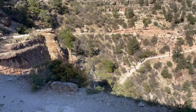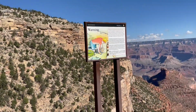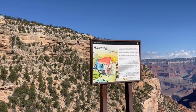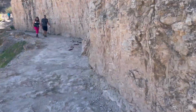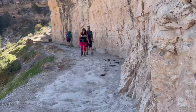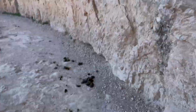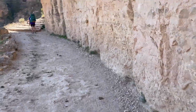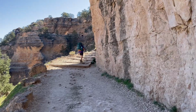All right, we've been coming up and up and up and up. Wow, lots of people there. Here, you know you're getting close to the top. Here's a standard throw up sign, according to Jane. All right. And also, mule droppings. They're always near the top.